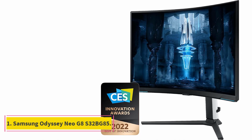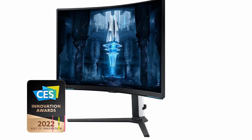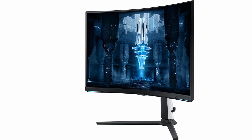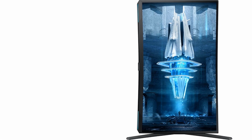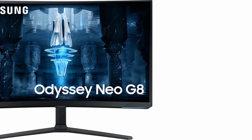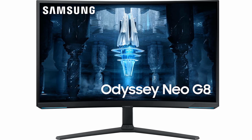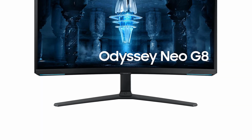Number 1. Samsung Odyssey Neo G8s 32BG85. The Samsung Odyssey Neo G8s 32BG85 is the best monitor for Xbox Series X that we've tested. It's a fantastic gaming display with an incredibly fast response time across its entire refresh rate range, ensuring a smooth and responsive gaming experience. Although the Xbox Series X can't take full advantage of its 240Hz refresh rate, it delivers an impressive gaming experience even at 120Hz. And it's fully compatible with everything the Xbox offers, including 4K at 120Hz gaming.